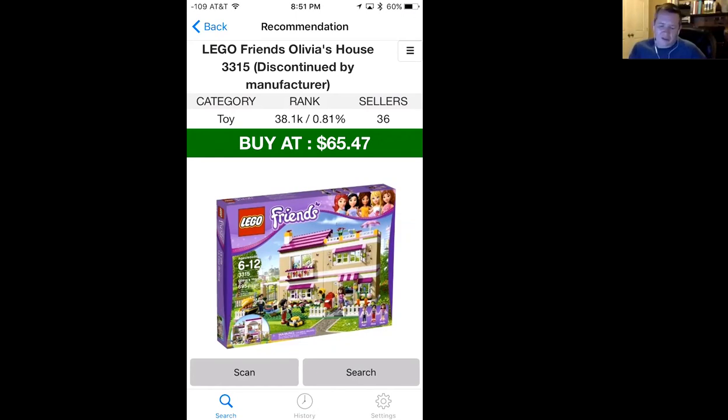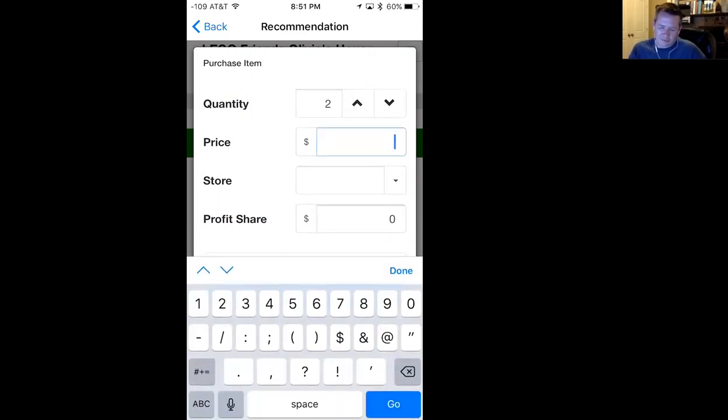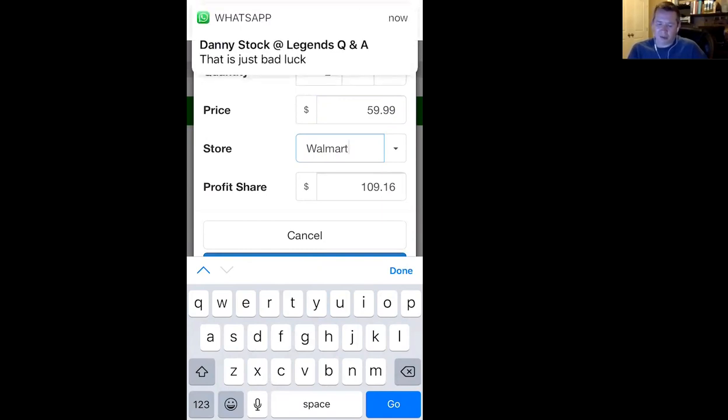Yeah, that was next. Okay, so let's say that you want to buy this item. You can tap the green bar up here, the buy at price, and it will ask you how many, the quantity that you're buying, and the price. Let's say we found two of them. The price was $59.99. You can put a store in. So let's say we found them at Walmart.